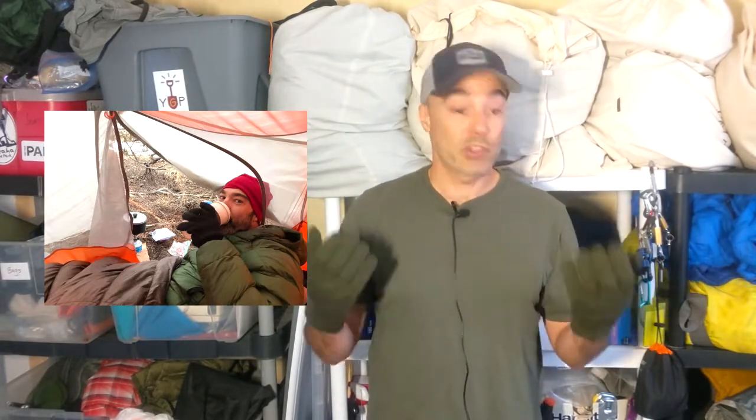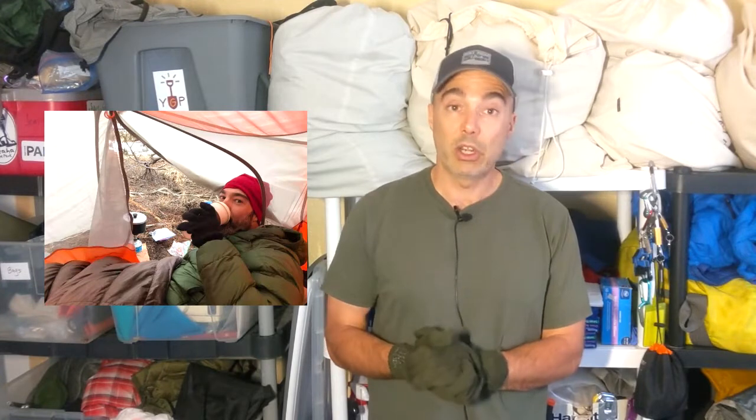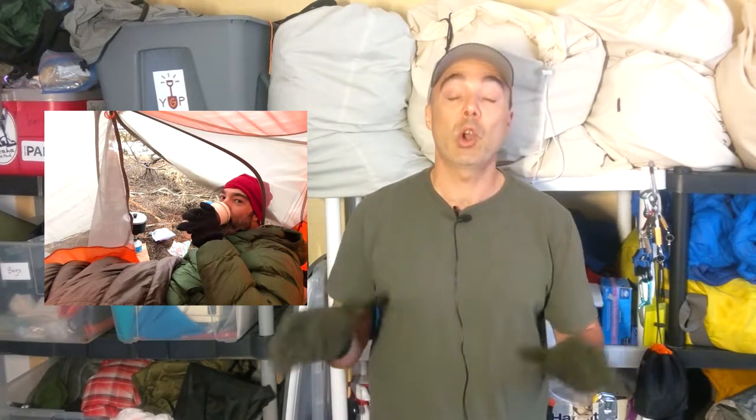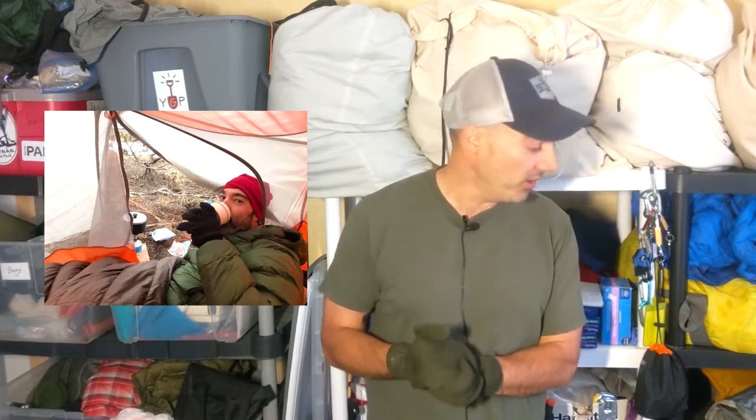But I decided I pair them with shells. A lot of times I wear them by themselves. It's cool weather, even in winter when I'm skiing or just outside. Even moderate drizzle works pretty well for me. If it gets cold or rain, and certainly snow, I will wear them with shells.